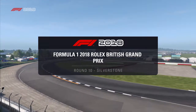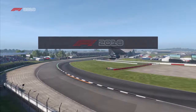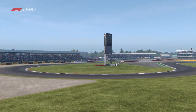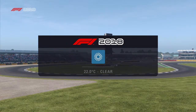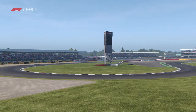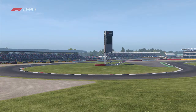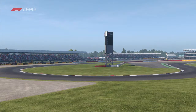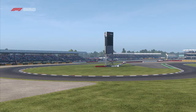The very first Rolex British Grand Prix at Silverstone in 1950, with Giuseppe Farina taking the top step of an all Alfa Romeo podium. He earned 9 championship points that day on his way to the inaugural title. His winning total at the season's end, just 30 points. My, how times have changed. So let's see who can reach the top step of the modern podium today.